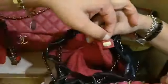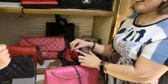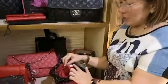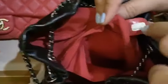So this one, the real one, you cannot scratch it. You cannot remove it. No. You know why? There's a tape. That tape is sealed. It's a double seal. Yes, exactly. It has a double seal.